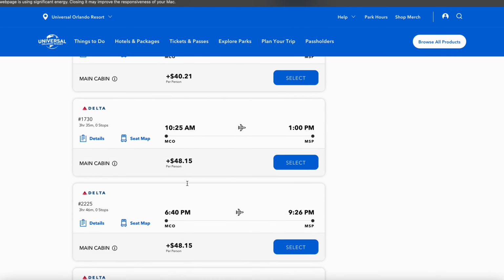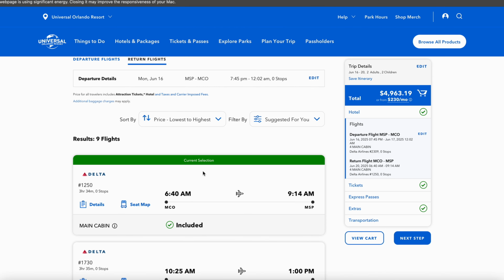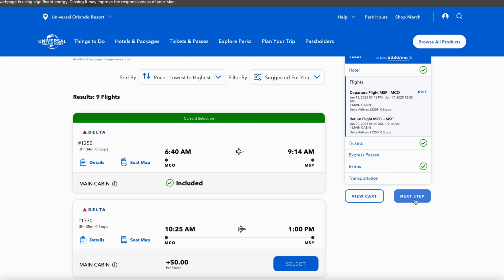So keep that in mind. You are choosing, for the most part, to only be doing a main cabin seat based on the airline. So you don't get the option to do a business class seat. I've never actually seen a business class option or first class option either. So just keep that in mind too. But we're gonna keep on going.